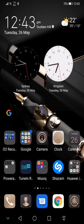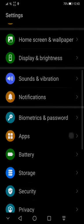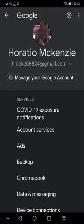Listen. They're pushing out these COVID-19 notifications on our devices without our knowledge, and so to stop that, or lock it off for now, go into settings from your home screen, then scroll down and look for the Google app right here. You go into Google, and this is your Google account. Under the services, the first option you can see straight away is COVID-19 exposure notifications.